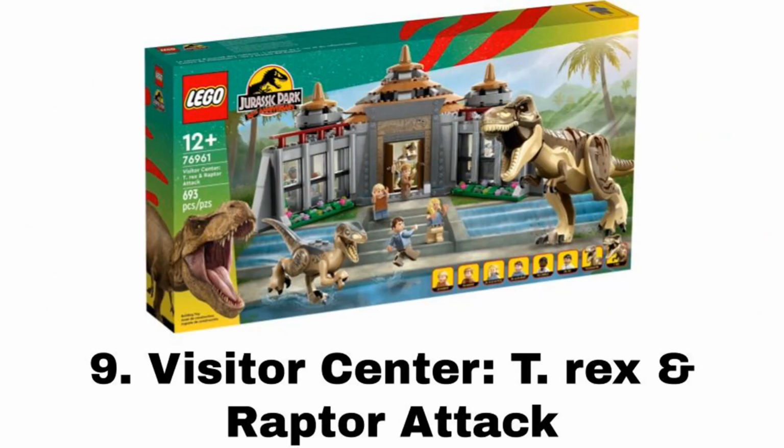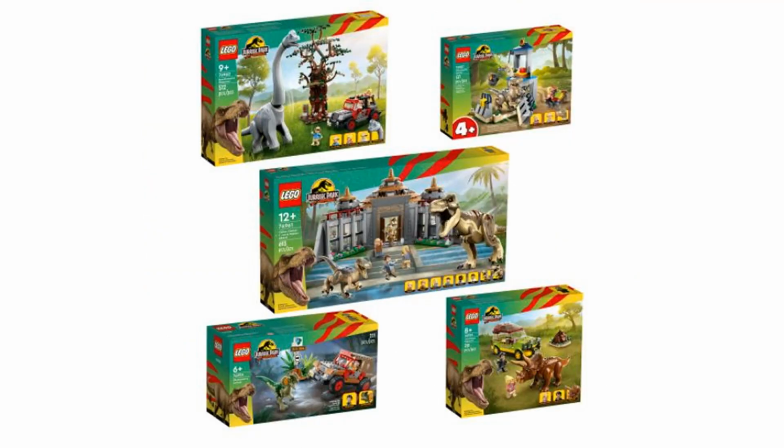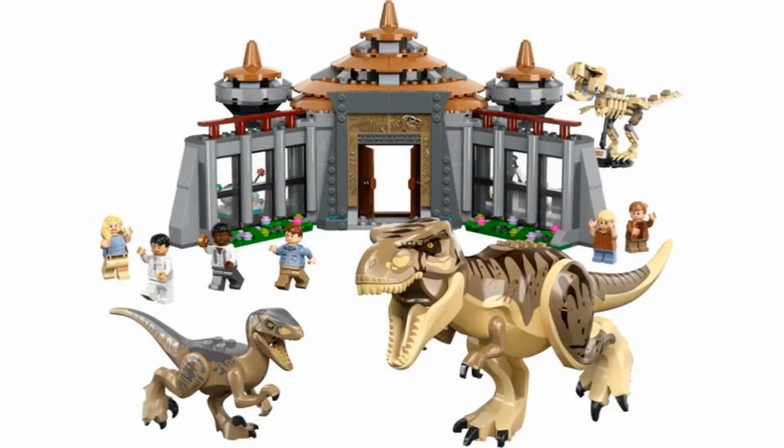Number 9 is the Visitor Center T-Rex and Raptor Attack, my favorite Jurassic Park set for this year. I like that we got a full wave of sets based on the first Jurassic Park movie, as I think it was needed for the theme. The Visitor Center in particular was a very wanted set, and I like this playset version of it.